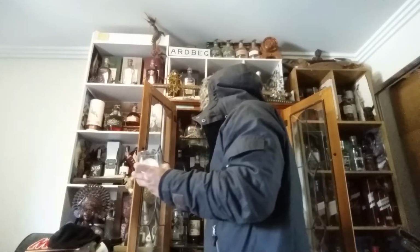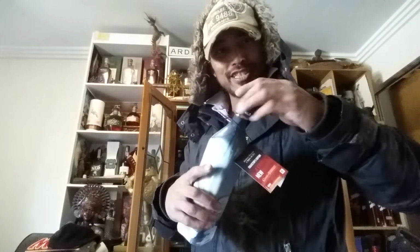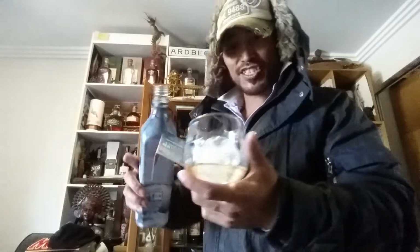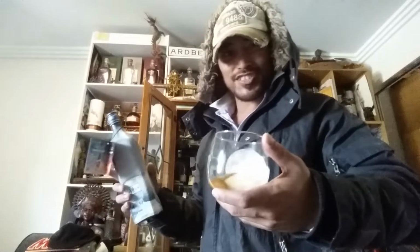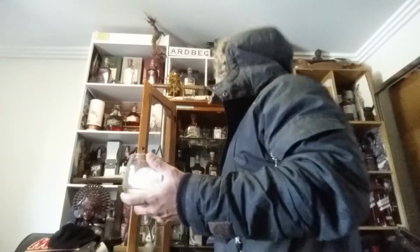Now I normally don't do this, guys, but for the sake of the people and for experimentation, it says to serve it over ice. So here we are. But as you know, if it says to serve with ice, it generally means maybe it's not good enough to be drunk straight. But in my opinion, straight, I will try another one again, actually. I will do that.